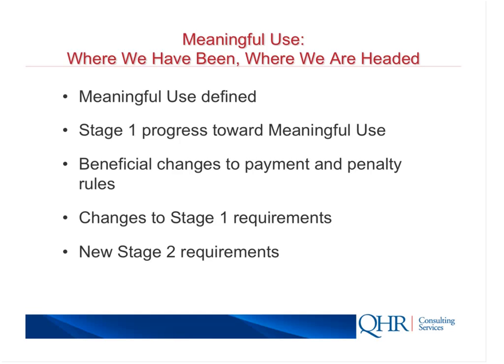For a CFO, we're going to talk briefly about the clarification we have on the payment rules and the penalty rules, and also so that you can understand what the operational implications of doing these projects really mean for your facility so that you can support them.